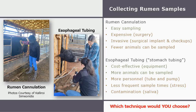And I'm here on the bottom, and I am holding this collection tube so that the pump can then pump liquid out of this collection tube and into the vat that I am holding. And so frequently I'll have to open it up to release pressure, but ultimately I'll fill this up and hand it to someone else to pour into a 39°C thermos, just like we did with the rumen cannulation method.